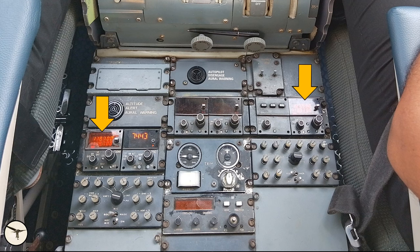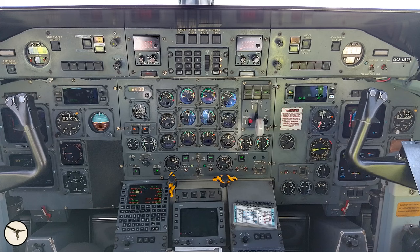Further aft, we have VHF radios, transponder, ADF, which are not used very much anymore, audio control panels, HF radio and trims for ailerons and rudder. On the glare shield, we find clocks, annunciator panels for navigation sources, controls for stick pusher and ground proximity warning system. The flight director and autopilot are controlled with this panel. On each side are controls for VOR and ILS navigation. And each pilot has knobs used to set the course and heading bug on the HSI.